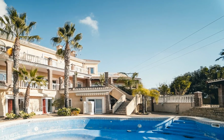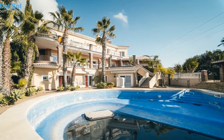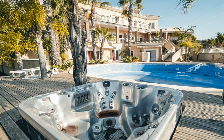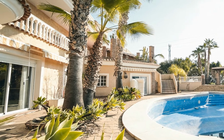Bottom level with 2 apartments. One apartment has 1 bedroom with its ensuite and the other has 2 bedrooms and 1 bathroom. All bedrooms have access to the terrace. Large pool. Private garage.